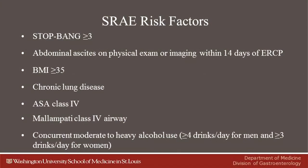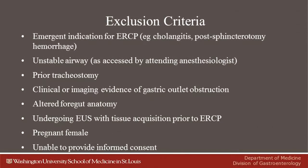This was a single-center, randomized, controlled trial. Patients were eligible if they were undergoing ERCP and had at least one established risk factor for sedation-related adverse events. Patients were excluded if there was an emergent indication for the ERCP, if there was an unstable airway as assessed by the anesthesia professional, if they had had a prior tracheostomy, if there was clinical or imaging evidence of delayed gastric emptying or gastric outlet obstruction, if they had altered foregut anatomy, if they were undergoing endoscopic ultrasound preceding the ERCP for tissue acquisition, if they were a pregnant female, or if they were unable to provide informed consent.